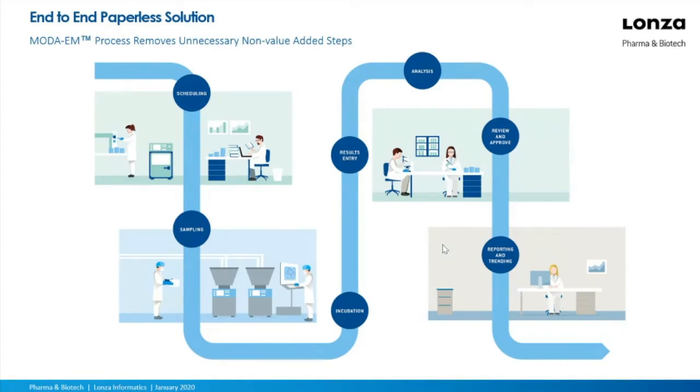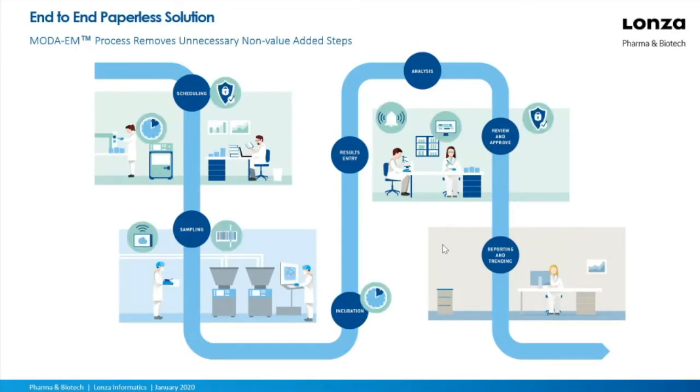And if you continue to do step one, step two, and step three before you can move to step four. So all this has been digitalized. And the best part of the MODA is the review and approve side.